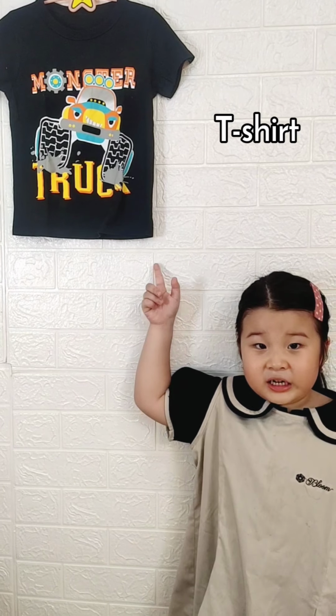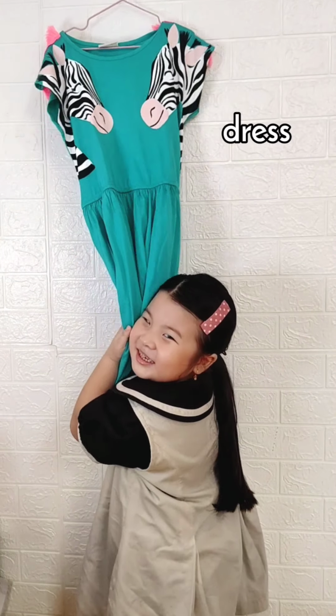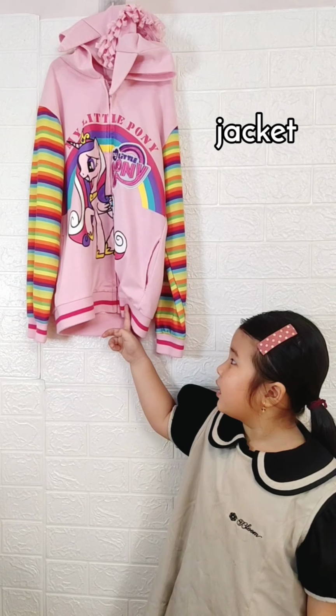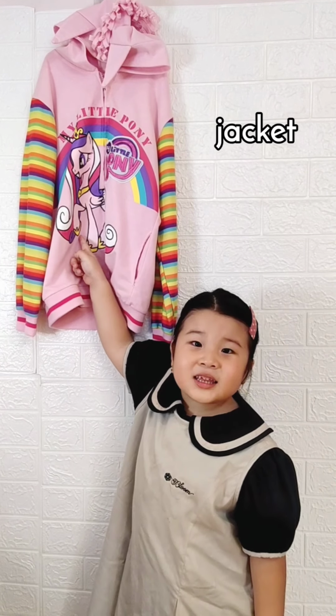This is dress. It's mine. What color of the dress? Green. Green dress. This is jacket. Pink and rainbow. Little pony.